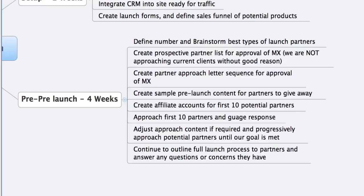So in the pre-launch, we decide on how many partners you want to get and the best types of launch partners. Because most of your clients and the people you've dealt with in the past, as you were saying, tend to want to have other people pay for these products, they may not be the best people to go after. However, because we're doing a 497 product, they may be fine. We'll just have to talk about that and decide who we're going to go after and how many of them.